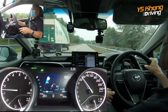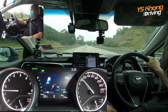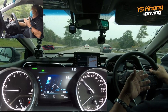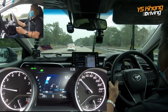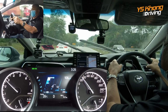Okay. Let's see whether we can do better, and we are. Of course, this is only a short distance, and we are now at 6.2. So we will see how it goes. Okay, it also has the safety sense, has got the blind spot warning that just activated. You can see the light on your wing mirror that tells you there's a car coming. Now it also has a rear cross traffic alert.